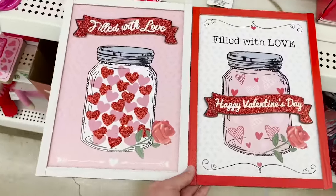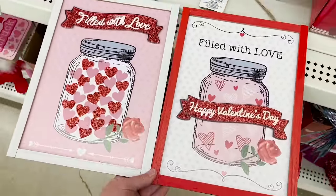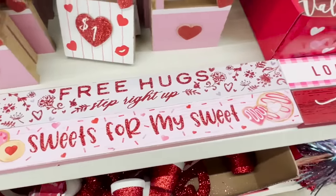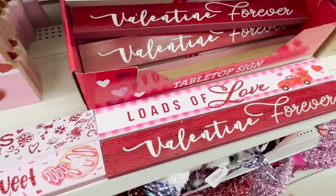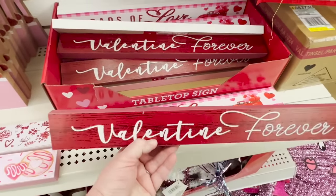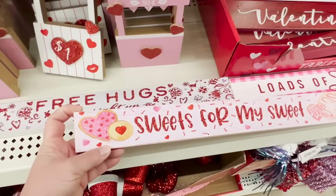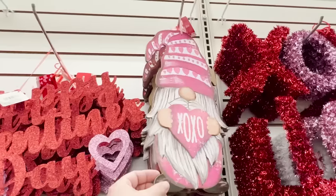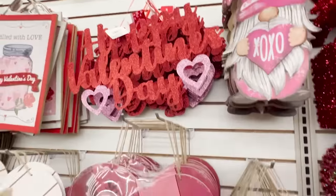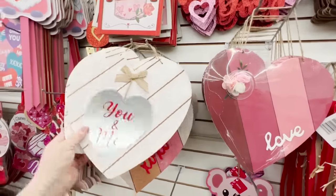Now they also have these that are really nice. These again are a lot similar to what you're going to find at places like Hobby Lobby, framed out in wood. Now they do have these smaller signs. These would just be a great little tiny addition to some place that you're decorating. It comes in four different versions. Of course, my favorite again is the sweets or my sweet. They also have some little gnome signs, pink or red on those. And then these larger hearts that are a faux wood.